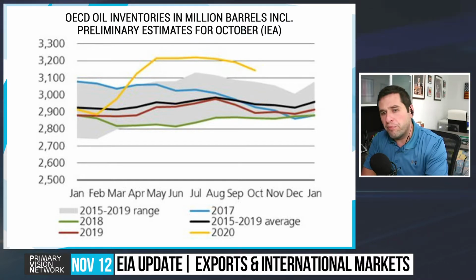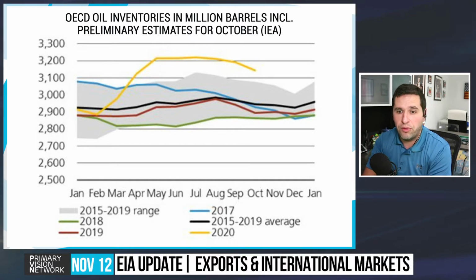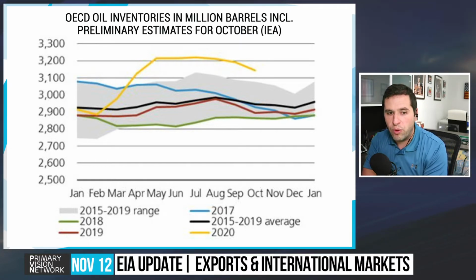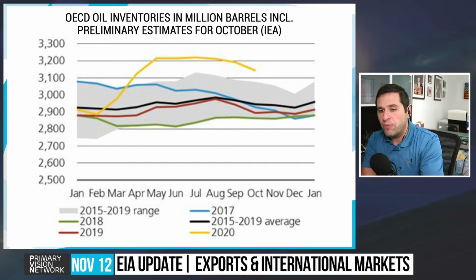So when we just kind of break down the numbers, OECD industry stocks fell for the second consecutive month, which, as you can see, 2 months over. And they fell by 19.7 million barrels, which is 660,000 barrels a day in September, to the ending point of 3.192 billion, and were about 225 million barrels above the 5-year average. Again, we're still maintaining these levels. And when we look at it, it's October. What are things going to look like as we go forward?